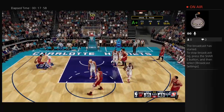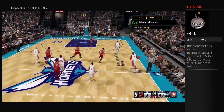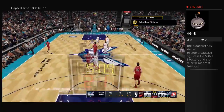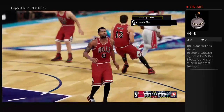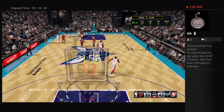Here's Brooks following the bucket by the Hornets. It's rebounded by Charlotte. Payne's got rebound number 8 now on the night. No good. And Chicago will go the other way with the ball. On the wing, Brooks drains the 19-footer. Brooks has got 6. Here's Joseph. He's had some playing time, but no scoring yet from him.